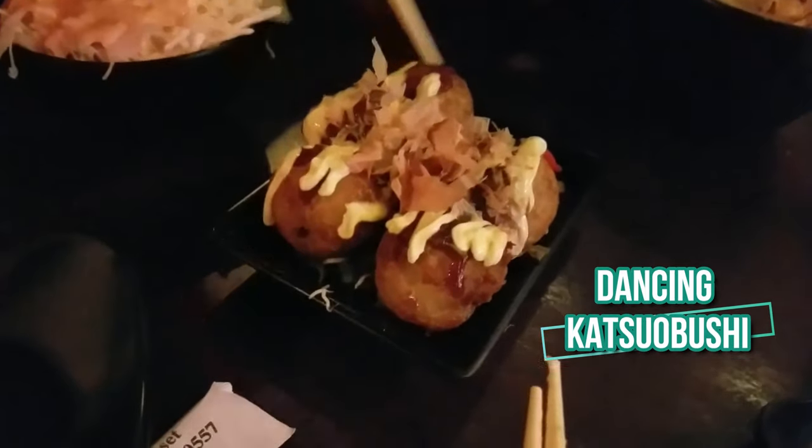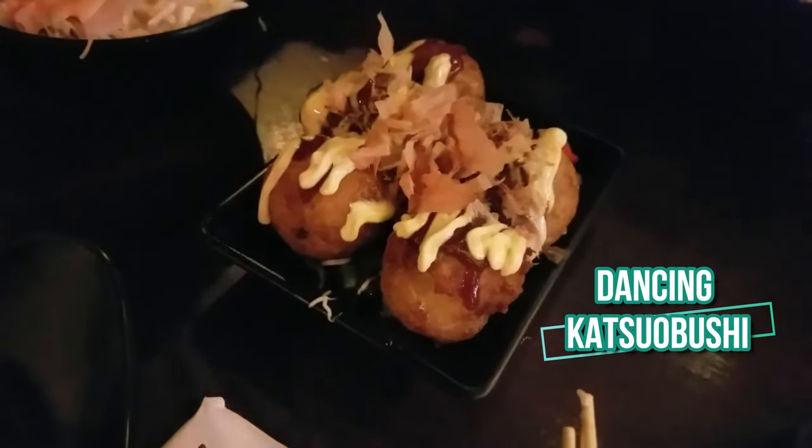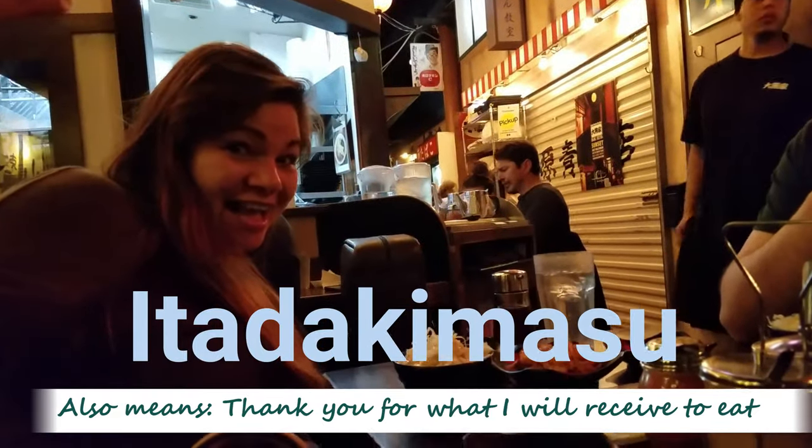Look at the dancing katsuo. If you look at it, it's literally dancing. Thank you. Literally pop them in your mouth. They're a little bit hot in the center, so just watch out. How is it? Hot.